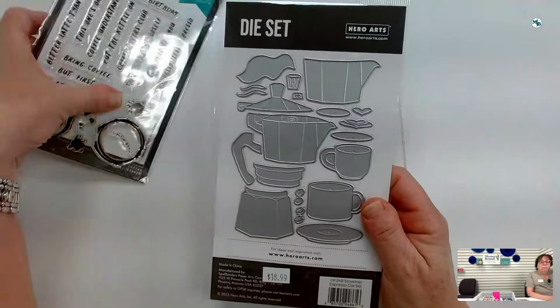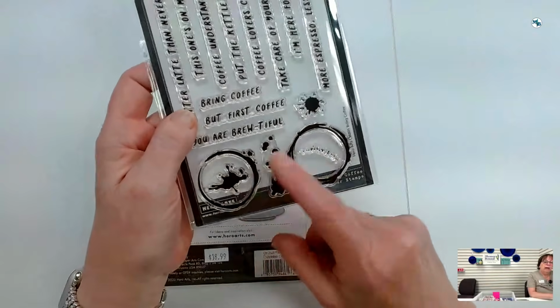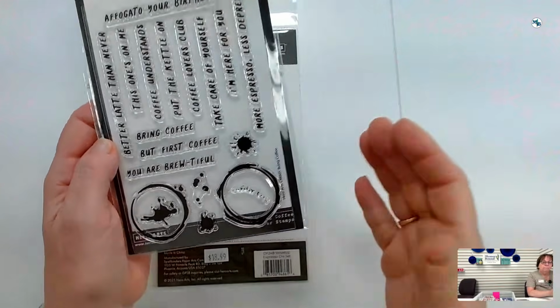Okay, now this is funny because I just saw a comment from Cindy. She's imagining blood splatters for Halloween. So this is a very flexible die for sure. Good to know. All right, so there is that.